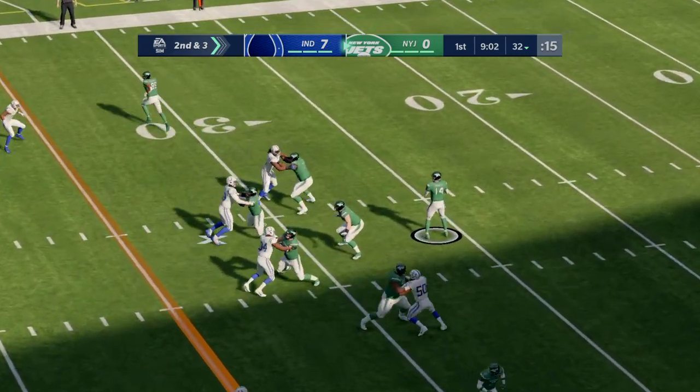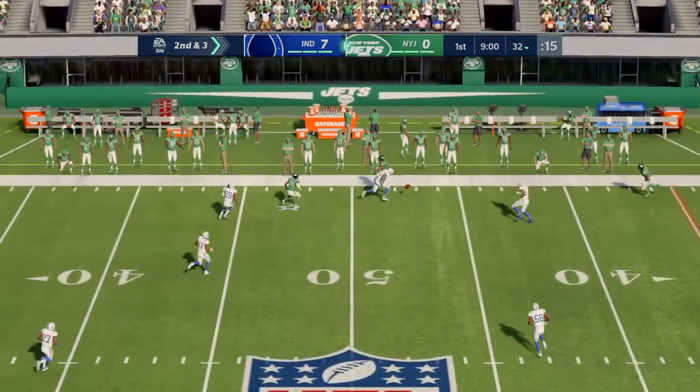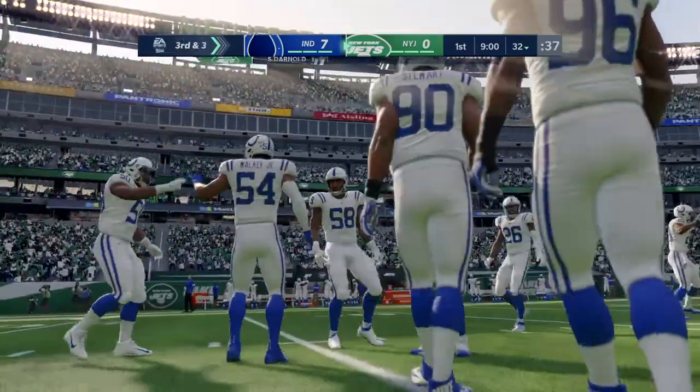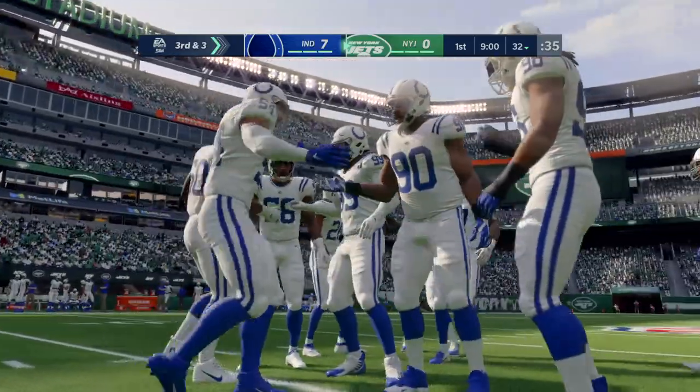Throwing on 2nd and 3. Darnold, and nearly an interception here on their opening drive. But instead, third down.